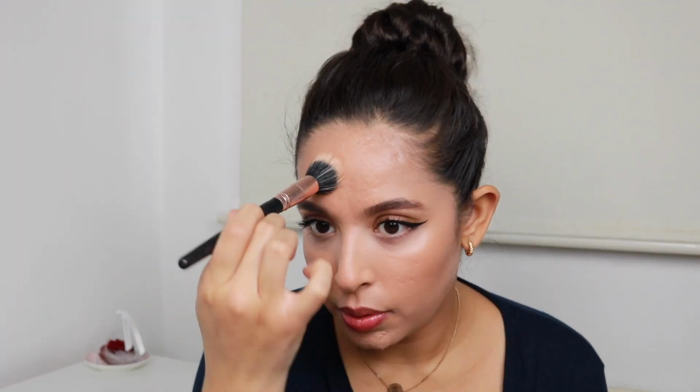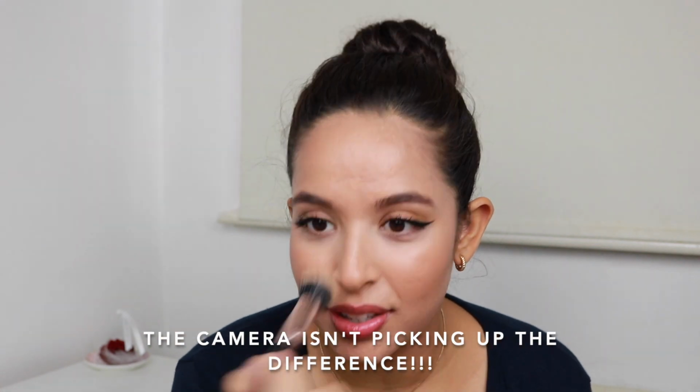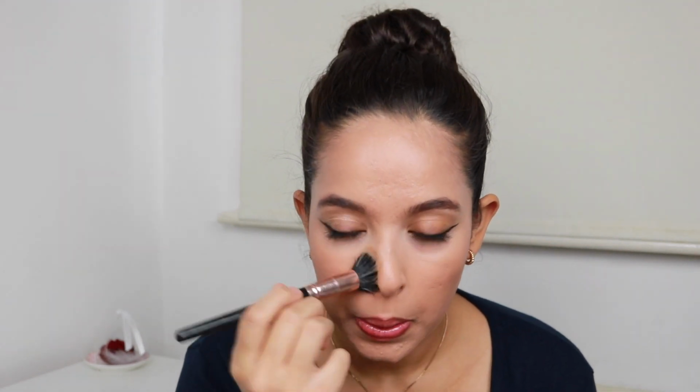So looking at it in the natural light, it does look very cakey. I'm gonna mattify with some powder. Do it probably across the T-zone. Oh, that makes such a big difference. To the T-zone and around this area here, where I tend to get really greasy, and a little bit on my chin.